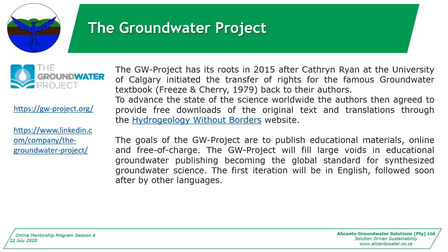One of the first books that they've put up is Freeze and Cherry's Groundwater, which is quite a seminal book in terms of groundwater studies. That's up on their website at the moment, and they're looking to add about 100 books over the next year, or by the end of this year, actually. So check them out, follow them on LinkedIn, and have a look at their website and register.